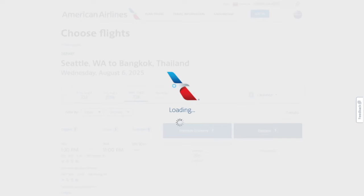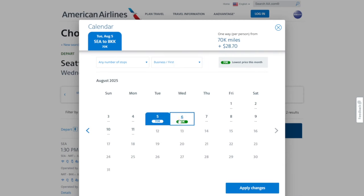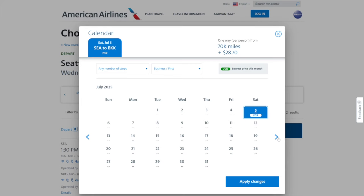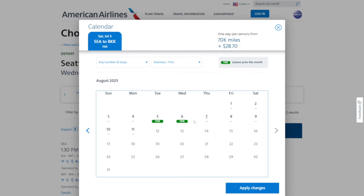So now that I've searched from Seattle over to Bangkok, I'll click on the calendar, click show all classes and filter to business or first class. And here we can see the best dates to fly in August would be August 5th or August 6th, where each one has flights for 70,000 miles plus about $20 in taxes and fees. Alternatively, July 5th has a similar price point. So that's how you filter on the best days where there are different deals with American Airlines.